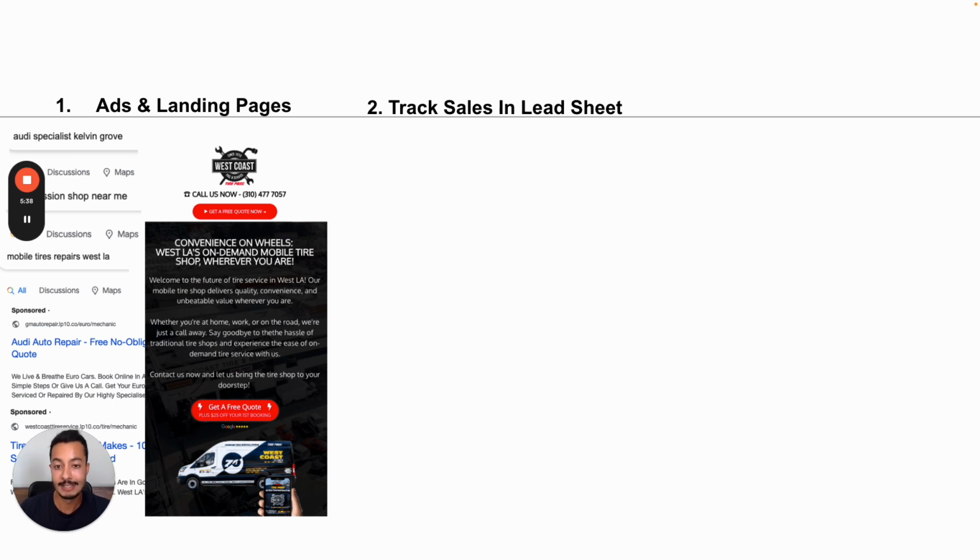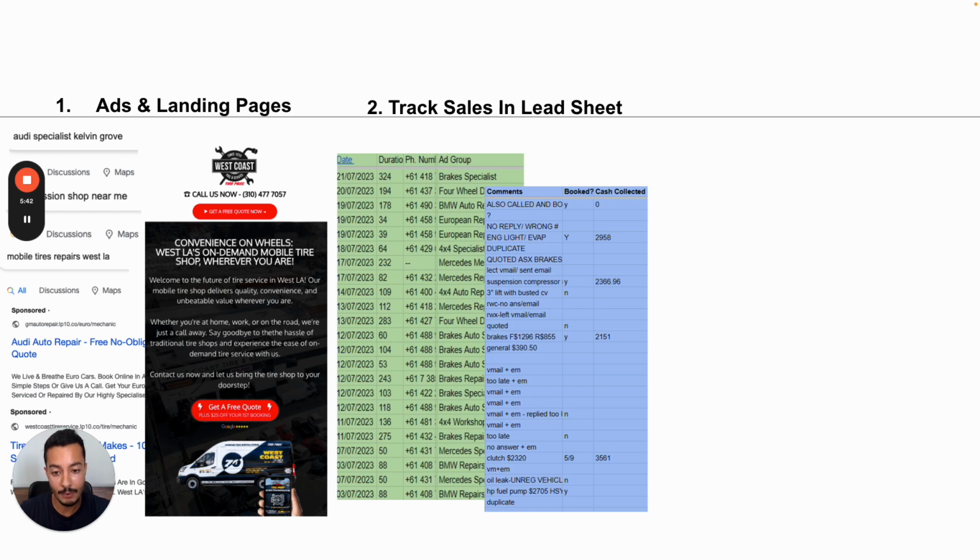Now, like I said, step 2 was we need you to close those leads, and we're going to be tracking all the leads that we generate for you into a spreadsheet. It's a simple spreadsheet. I'll show you some more examples, but basically the green column shows you the phone calls that were received and the phone number of who called you, and the blue column is where you have to write down comments and also tell us how much was collected in terms of cash.